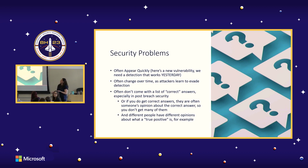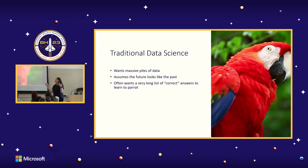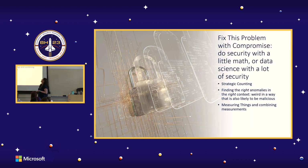That's going to be strange, because traditional data science wants massive piles of data, assumes the future and the past look pretty much the same, and often wants a very long list of correct answers to learn to parrot. So those don't seem like they match very well. I have found this problem fixed most with compromise. Either do your security with a little bit of math, or do your data science with a solid helping of security. So maybe do some strategic counting. Maybe find some anomalies, but they better be the right anomalies. Or maybe measure some things and cook the measurements together.